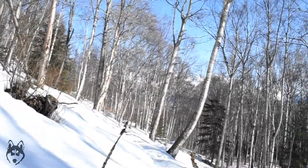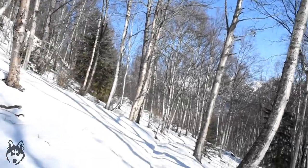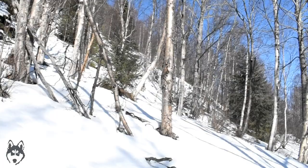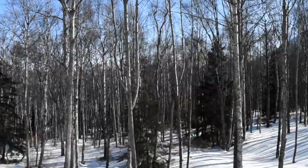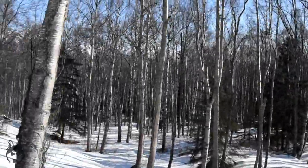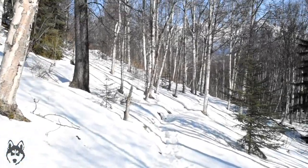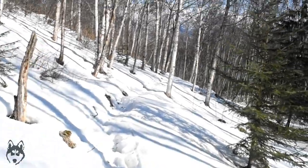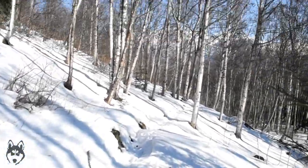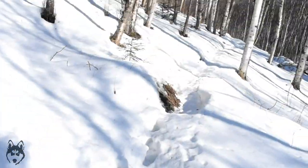I haven't needed my ice cleats yet. We just started out, but I might need them later on. Yukon, stop pulling me. There's a few deep imprints in the boot tracks, but nothing crazy. Seems pretty well packed down, so that's a good sign. We won't be post-holing all day, perhaps. So I just do this in boots.